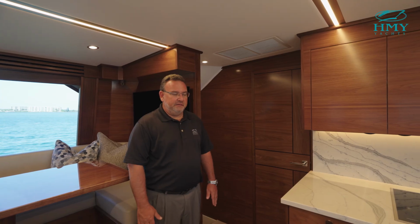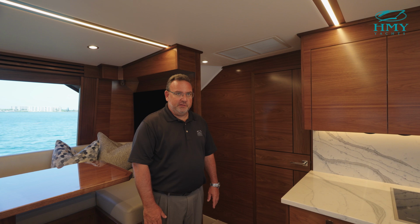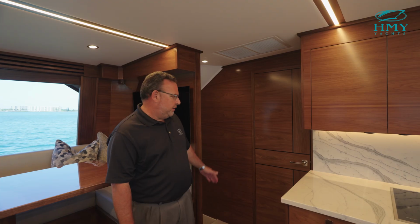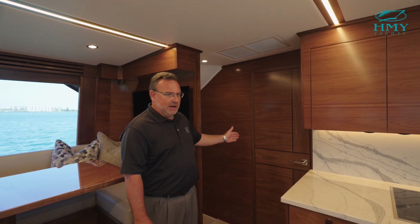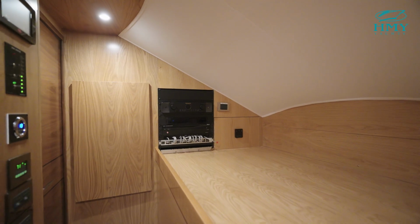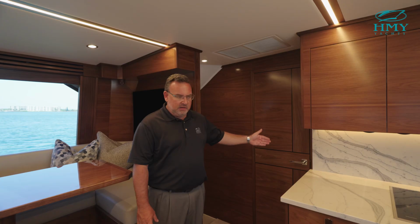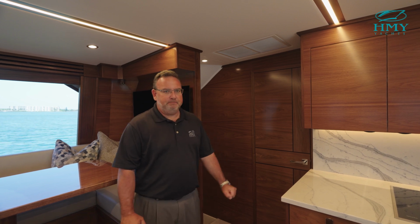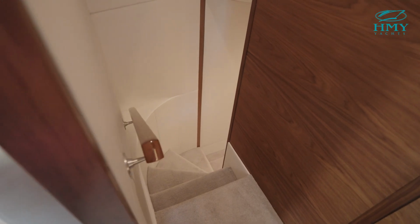Two very unique features to the 74 in particular is the strip lighting in the salon headliner. It's very bright in here. It's very modern looking in here. And as we go down to the companionway, you do have a full walk-in pantry. There's an option for an additional bunk in there and ample storage, but again, it's walk-in and you can get to everything.